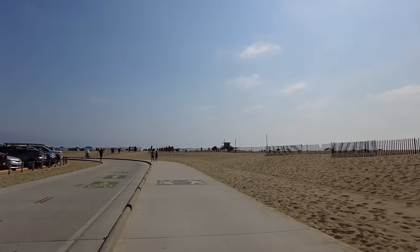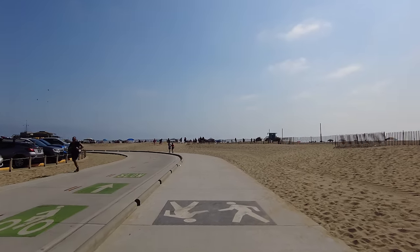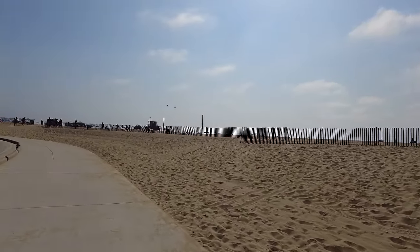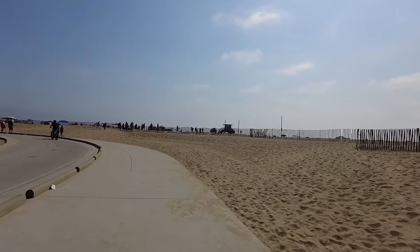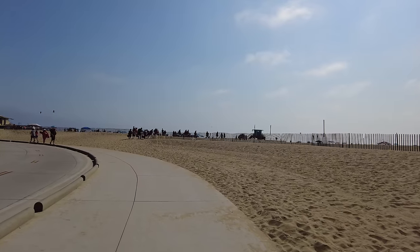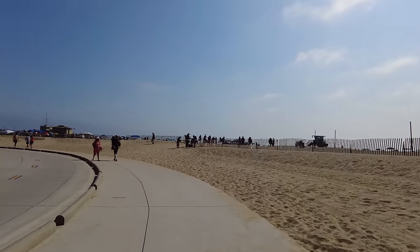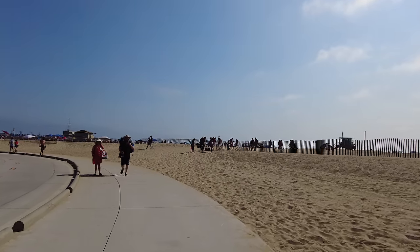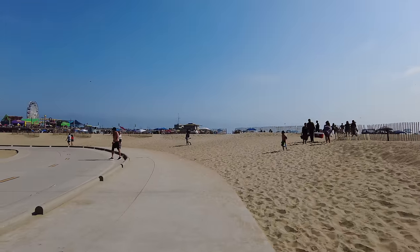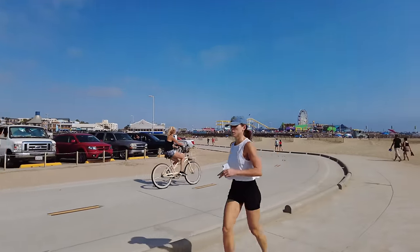Looks like as far as people setting up on the beach, over here by the pier is where they want to be. Not so much on this side. This path winds around a lot, but they did it to accommodate all the parking spaces. If it was direct, it would be a lot more simple.